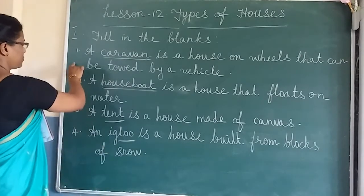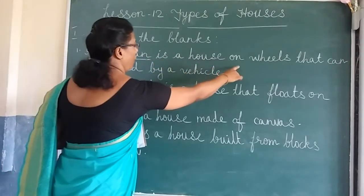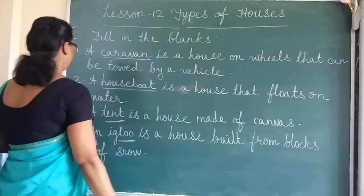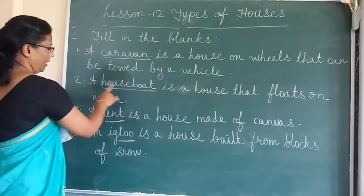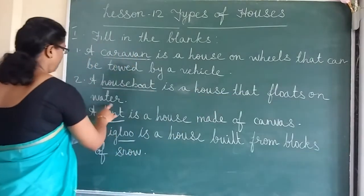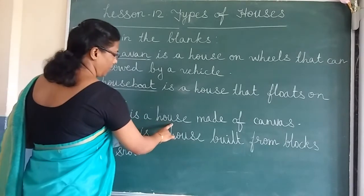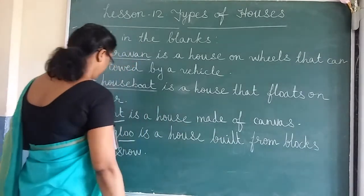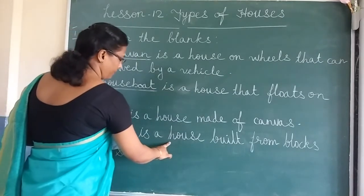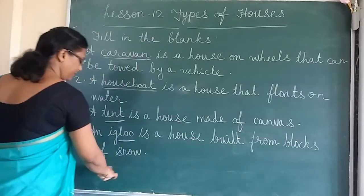Okay, first one. A caravan is a house on wheels that can be towed by a vehicle. Second one. A houseboat is a house that floats on water. Third. A tent is a house made of canvas. Fourth. An igloo is a house built from blocks of snow.